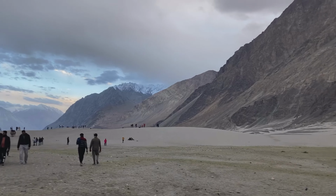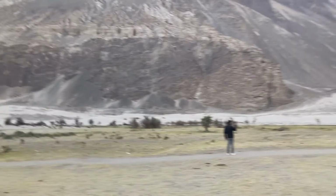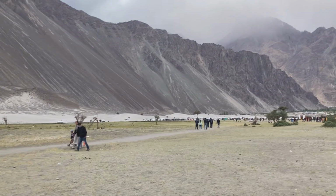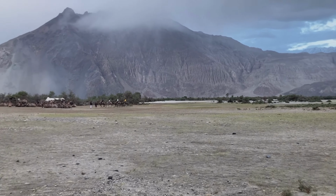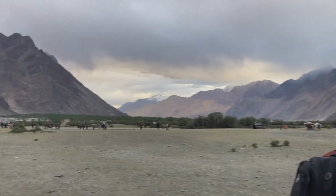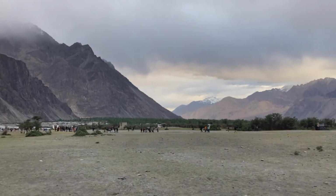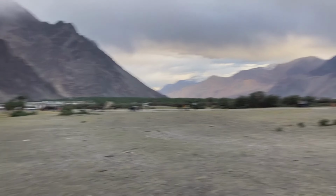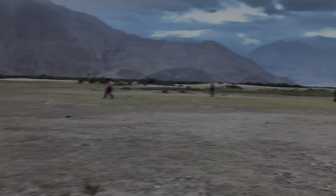I'll just show you around with the back camera. From here the sand dunes start, and there are sand dunes at that part as well. This is some plain area, and beside that there is a river. This is kind of a mixed place. There are rock mountains, snow-capped mountains, a river, sand dunes, and some greenery out there as well.